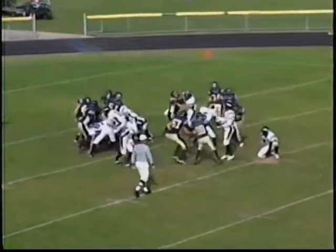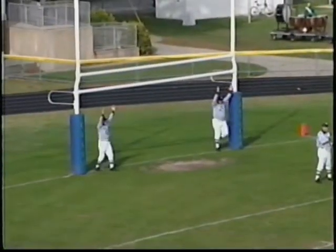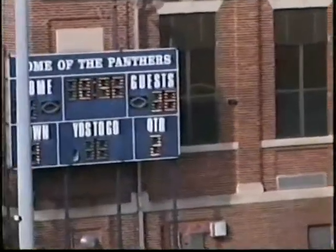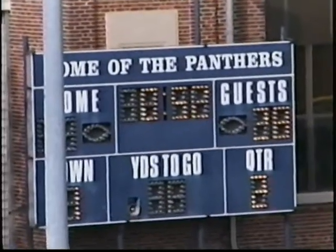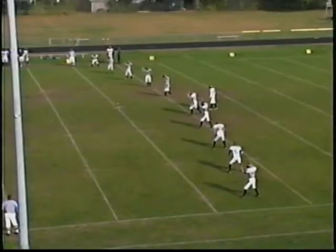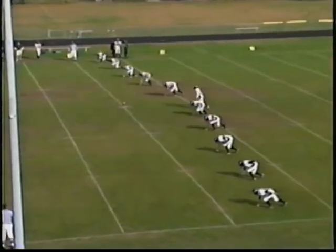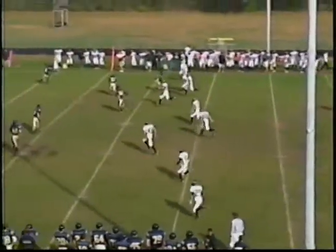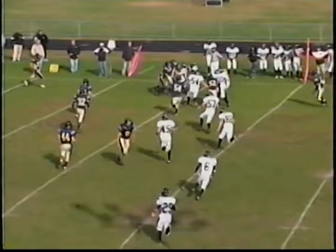He has the point. It's up. And it's good. And with 52 seconds remaining in the half, West Pepper 35, Collingswood 0. No, it's not. With our kickoff.